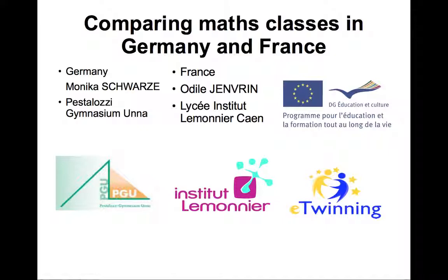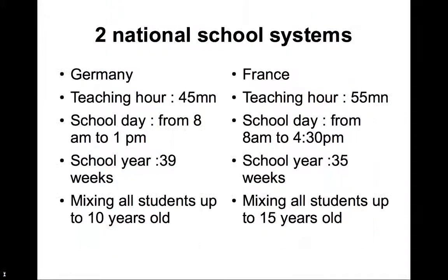You see the photos of the two teachers, and we would like to compare some topics that are taught in Germany and also in France. It's necessary at the beginning to talk a little bit about the two national school systems in Germany, in my country, North Rhine-Westphalia, and in France.